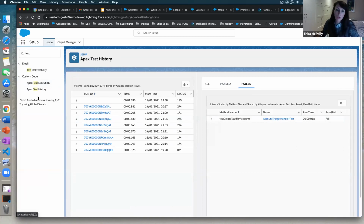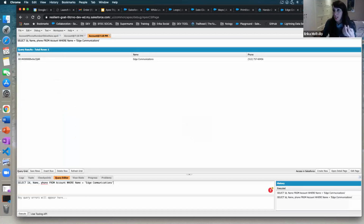So for you to have an assessment of how the code is in your org, you could go to the test execution and see which method is not working, where the method is the operation you're trying to do in the trigger, on the record. And here you will have the test history. You can also check it via the developer console. And then for that, you will go to test.